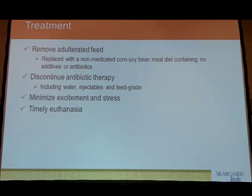Treatment. Like I said, they'd already attempted antibiotic therapy. Obviously, that's not going to work. So we quickly removed the feed from the barn immediately, and removed it from all the feeders. Not just vacuumed the bin, but obviously removed it from all the feeders. We replaced it with just a plain corn and soy diet with no antibiotics or any other feed additives, and that's what those pigs ate until marketing.